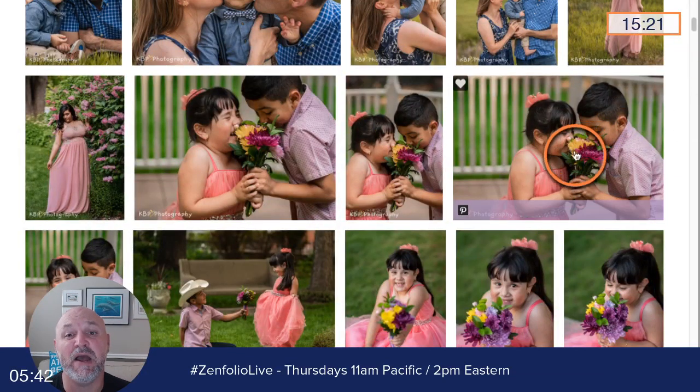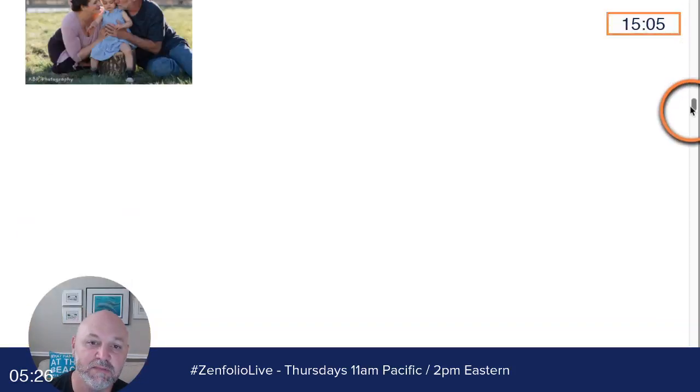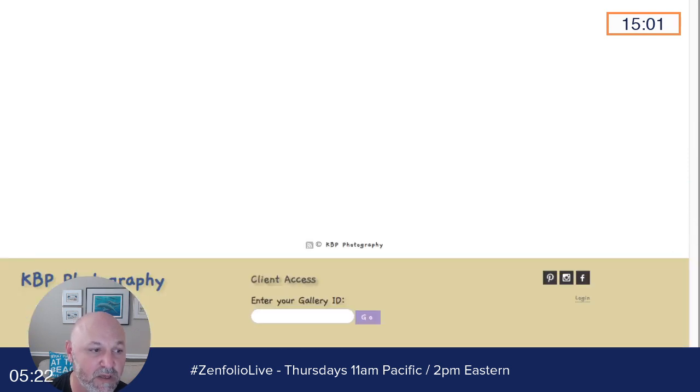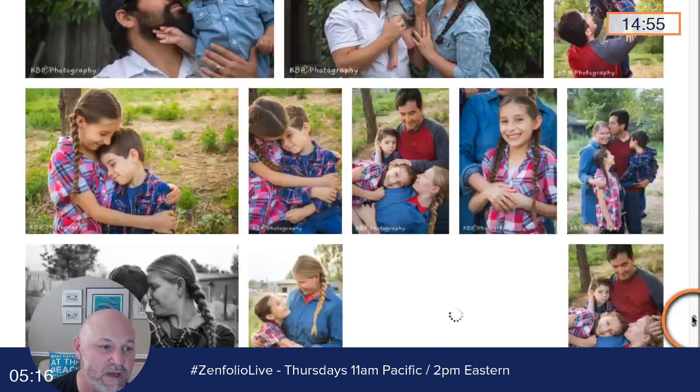You guys can see by the scroll bar on the right-hand side, there are a lot of images. I would definitely consider culling this down to maybe your best 10 to 20 images from this particular category that we're looking at. Right now, there are a lot of photos, and I'm just going to scroll down, and it's probably going to load slow, but I'm going to scroll down to the bottom. No categories and keywords right here as well. So definitely something that you want to consider there.